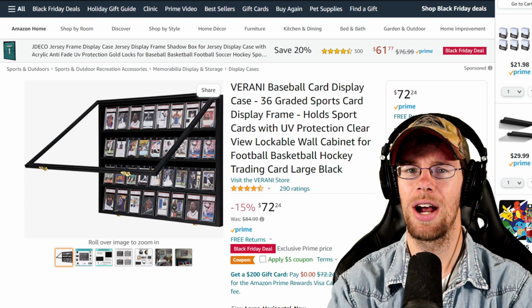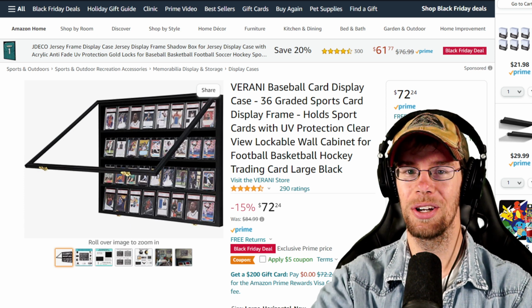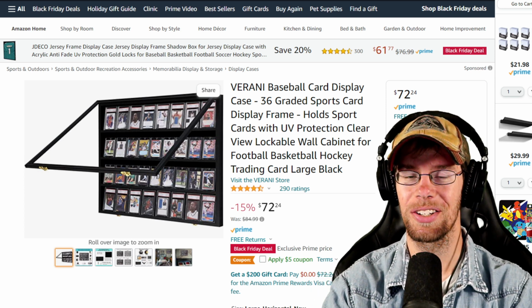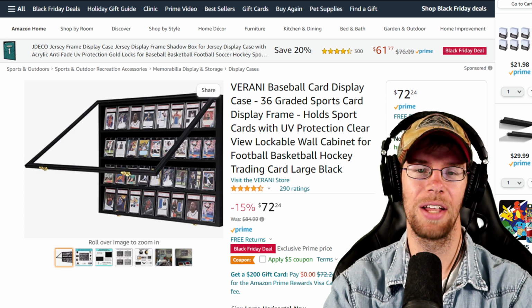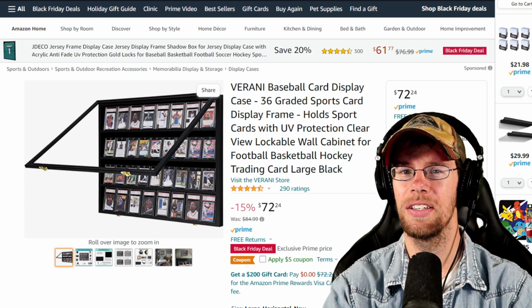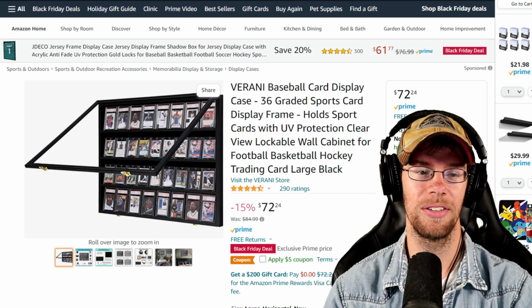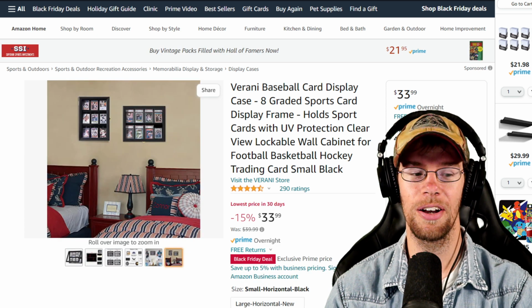They come in a variety of different shapes and sizes. This is the horizontal orientated one where it opens vertically and accommodates 36 cards, not 60 cards, 36 cards, which I think is a great number because a lot of sets, especially when we're talking the holographic sets and early Wizards of the Coast, come in roughly 16 to 18 holos, so you could easily get 2 sets in one of these cases.